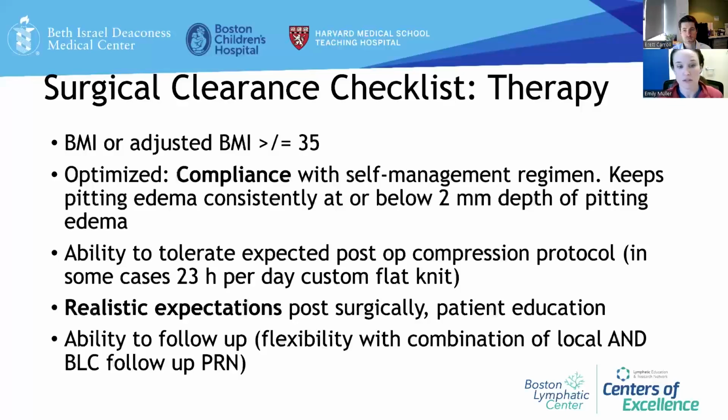And then their ability to follow up. If I have a patient who comes in and says, I'm not ever coming back here, it might not be the right fit. We have to make sure that we're able to track these people and guide them through their post-op experience. We're not a do-surgery-and-see-you-later type of place. So even if it means splitting the follow-up between local therapy and here, we want to make sure we're able to keep track of these people and help them through anything that might arise.